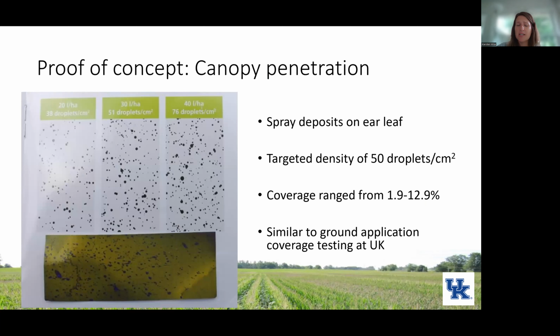And coverage varied, as many of you know. When we're thinking of coverage with corn leaves, there are a lot of different orientations, and sometimes they can get flipped. So our coverage ranged from 1.9 to 12.9% across all these cards, which is pretty consistent with what we see when we're using these cards and testing canopy penetration with some of our ground application tests that we do here at the University of Kentucky.